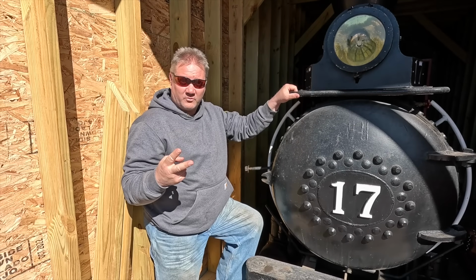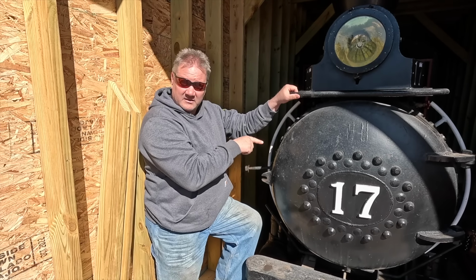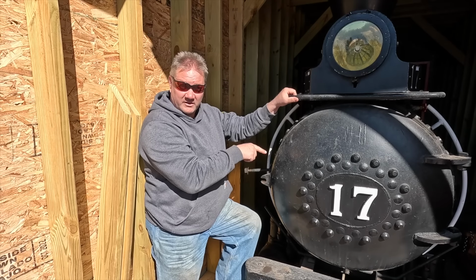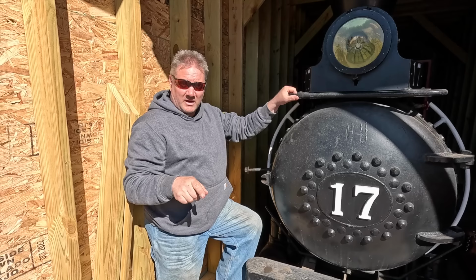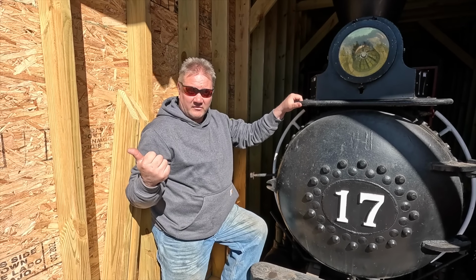So between the two private railroads, 8,000 miles to get this railroad from Bow Hill, Washington, 13,000 miles to get the Northfield and Canyon Valley Railroad from Minnesota.